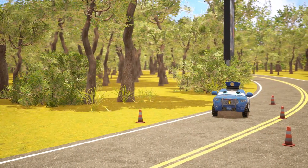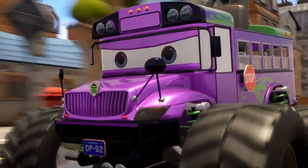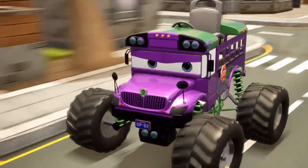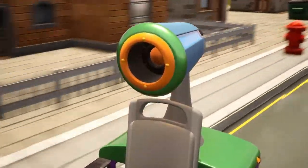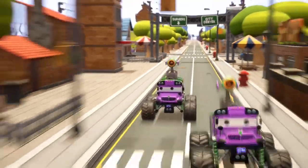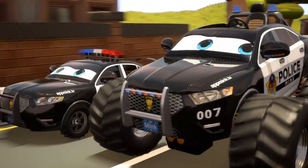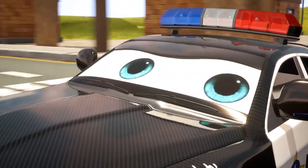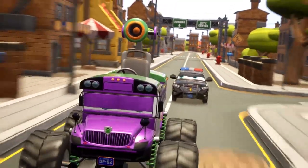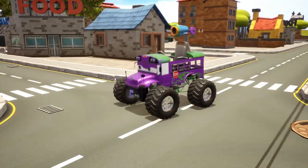Evil Bus is headed south along Main Street. We're on the way. The police! Say hello to my new toy, the cloning cannon. Where did he go? There he is. You go left, monster truck police car. I'm going right. Stop right there. What? I've lost him. Evil Bus is in sight. Meet me on West Street.